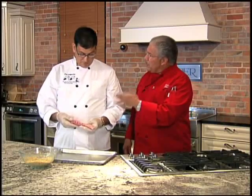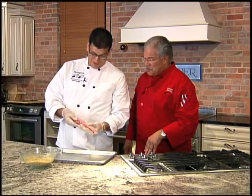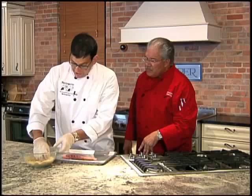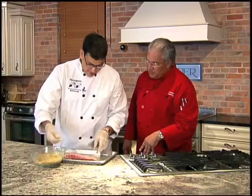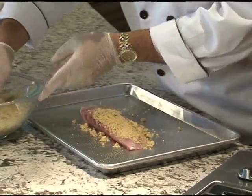Now, Tom, I understand being an avid scuba diver, you caught this with your own hands, right? Absolutely. Of course. Just like the ones you catch in Florida. This is a Gulf of Mexico grouper. It's a red grouper. We're going to put it down, and then we're going to add this Parmesan crust to it. And you don't want to go on too thick because it gets pasty.